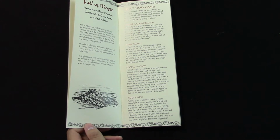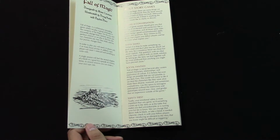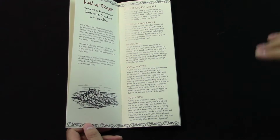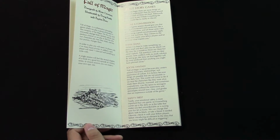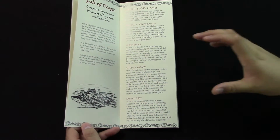So, when it's time to make something up, just think about that and don't plan too far ahead. Let the story kind of develop organically with the other players involved. Don't be a DM. Right, don't be the DM. Be the player describing the scene, but don't take over and be like, oh, and then this guy does this, and you keep it short.